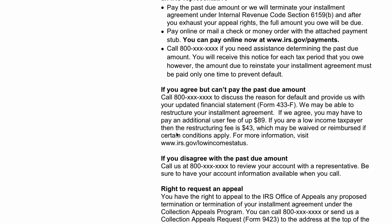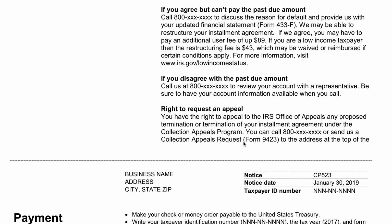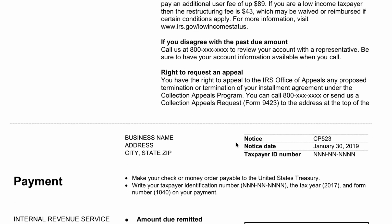So we'll put a link in the show notes to that tax form if you're interested in lowering your fee and you believe that you may qualify as a low-income taxpayer, which is not a subjective criteria. There are actual guidelines on who qualifies and who does not, based on their income and their family size. So we'll put a link in the show notes to that.